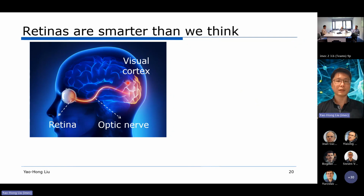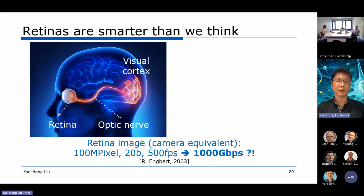A human retina is equivalent to a camera with 100 megapixels, so it's a very high definition camera. Also, it has a very high dynamic range. Our retina can cover a light condition from very bright sunlight to a very dark room. So I would like to give you a dynamic range of 20 bits. Our retina can also capture very fast moving objects at the millisecond level. So here I give the frame rate or sampling rate of a retina as equivalent to 500 hertz. If you do a quick calculation, it's 1000 gigabit per second. And this is super huge, high data, and this needs to be handled by this tiny retina.